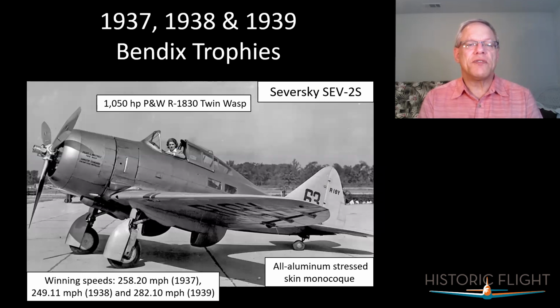In 1937, '38, '39 then, though, the Bendix race was won by Seversky SEV-2 aircraft. They're all aluminum stress skin monocoque. Looks a lot like a World War II fighter in that regard. Jacqueline Cochran, seen there in the cockpit, won one year, and then I want to say Frank Sinclair, if I remember right, won the other two years with slightly modified aircraft. The gear didn't retract quite the same on his. But as you can see, they make a big step forward here in terms of design.